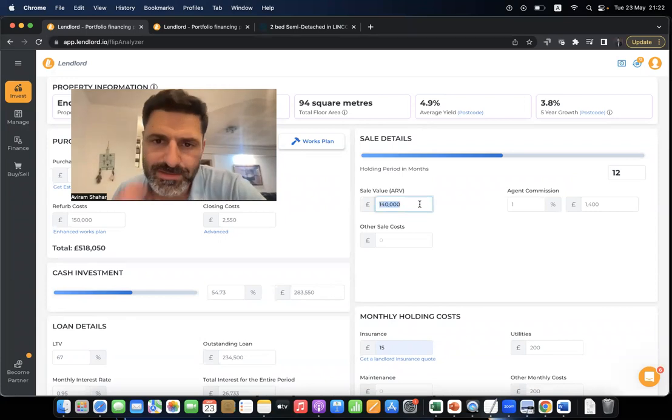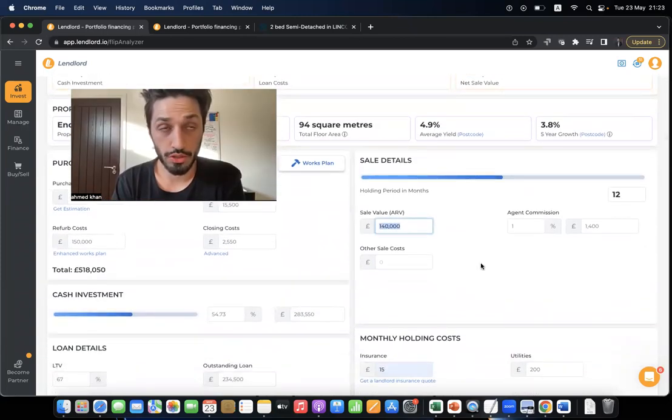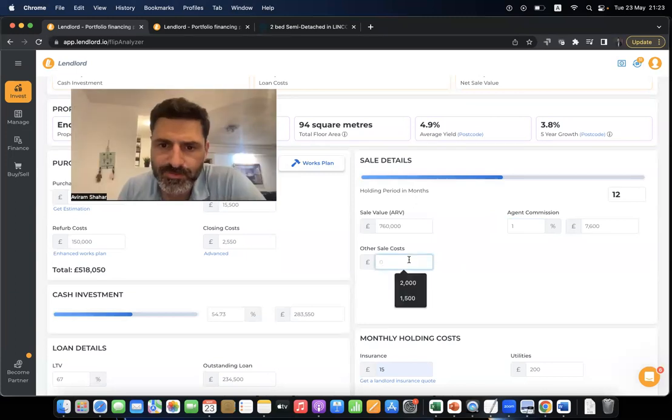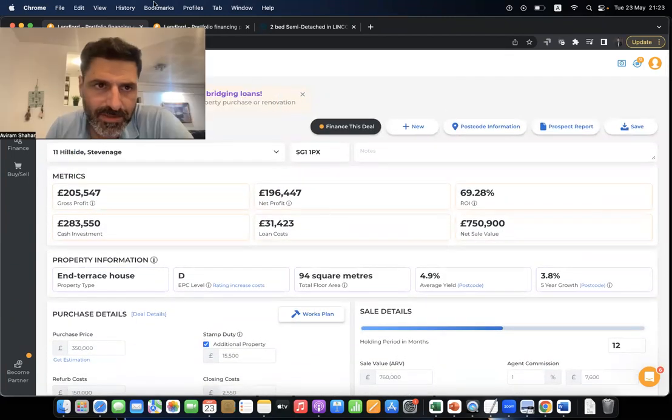All right. And what is the sell value after you do the refurbishment? Each flat should be worth about 190. So 190 times 4, which takes you to 760. Okay. The agent commission, 1% or 2%? I think 1% is reasonable. Okay. And let's put some buffer on other sell costs just in case. All right. So now let's see the metrics.